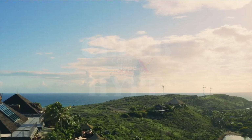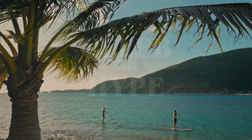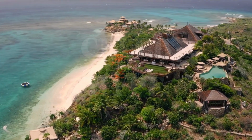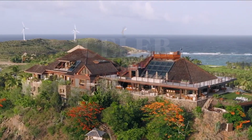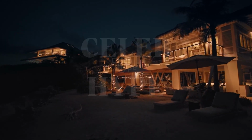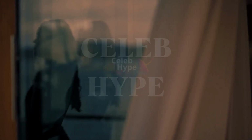With no intrusive cell service and no outside distractions, days flow dictated by the sun's path. In essence, Necker Island isn't merely a luxury escape. It's an exclusive haven where privacy, nature, community, and sustainability converge, offering an experience that transforms rather than simply entertains.